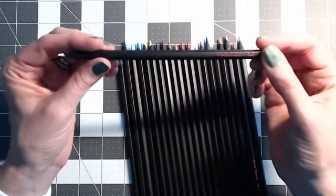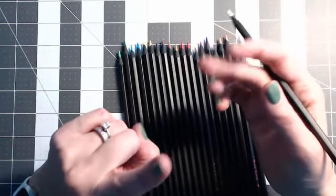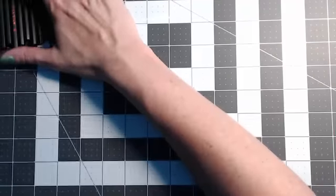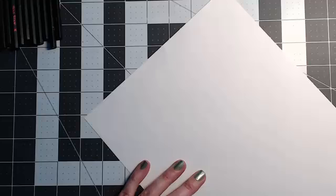They're not too heavy. They're not too light. But we're gonna do a sharpening test. We're gonna do a white paper, black paper test, and we're gonna see how it goes. So, all right, we're gonna start with the white paper. Let me zoom in.